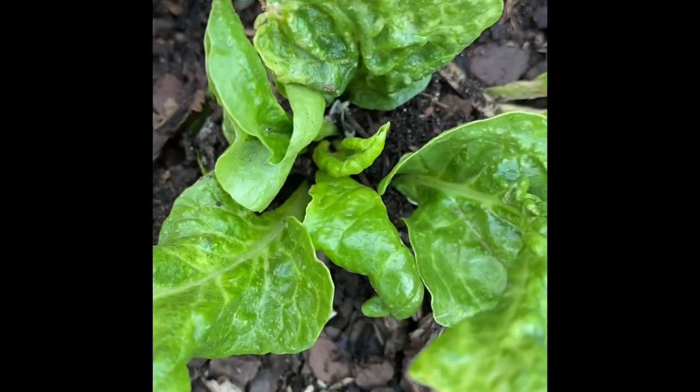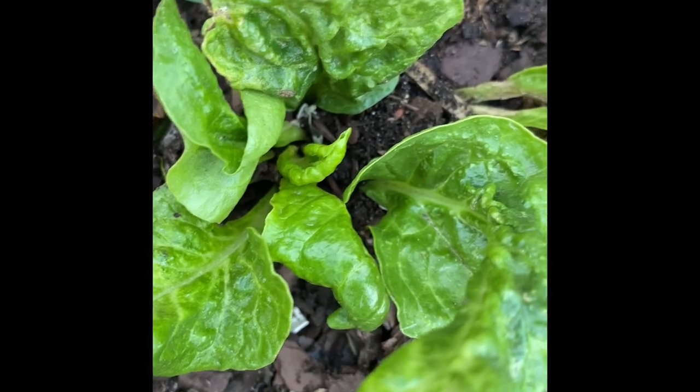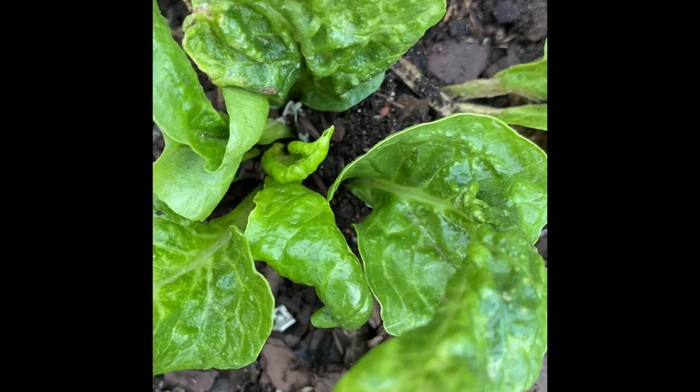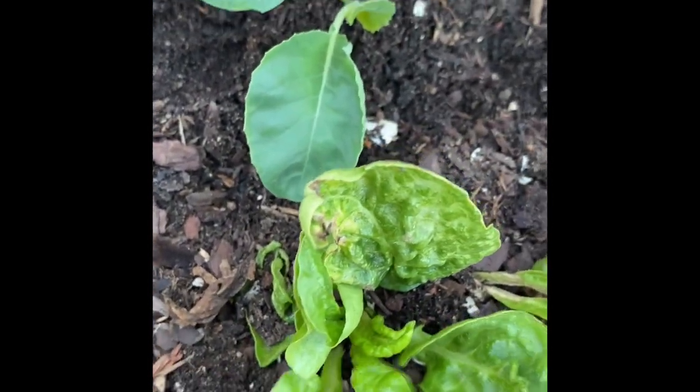This is a Swiss chard, the only survivor. This one will be gone by next month. These plants are garlic.